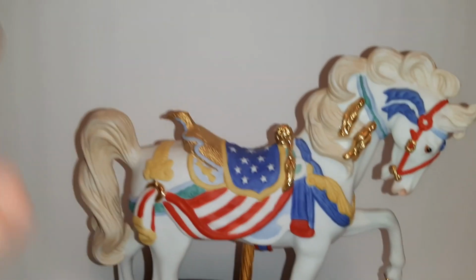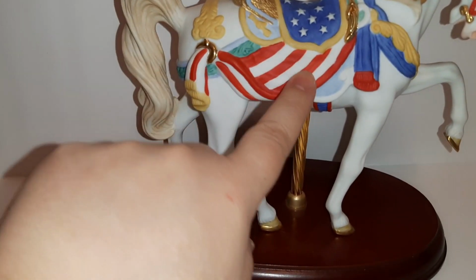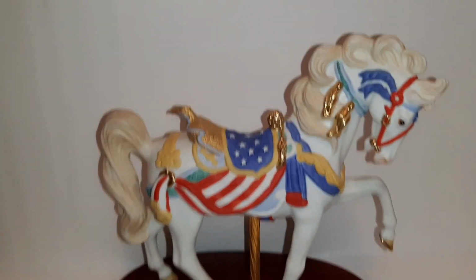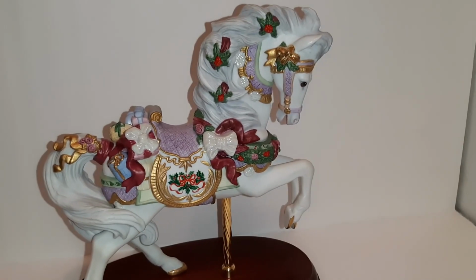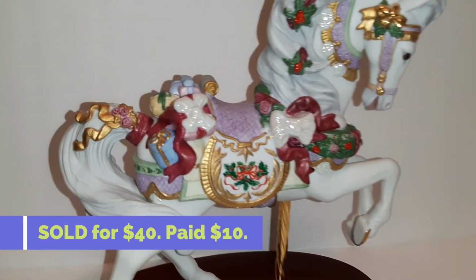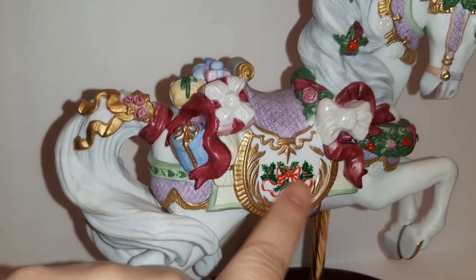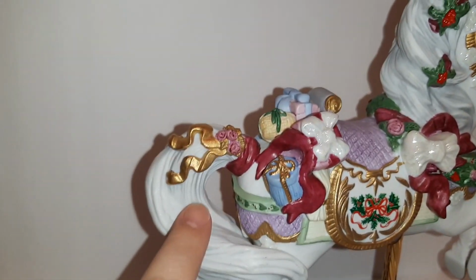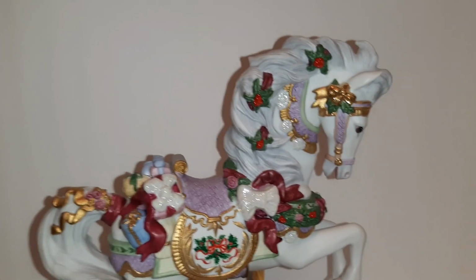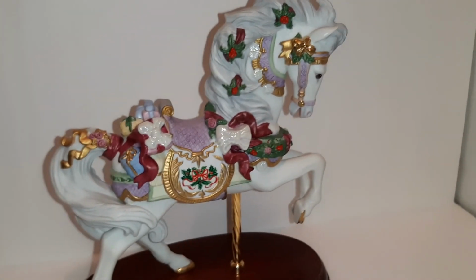This one is kind of a USA theme. It has like an eagle at the back here and the flag draped and everything. So I thought that one was pretty cool. And then this one is actually a Christmas one. So I thought that was kind of neat. It has a little decal here on the saddle, and it's got Christmas gifts around here. So I thought these were pretty cool. They're kind of all over the place, but I think they'll do pretty well.